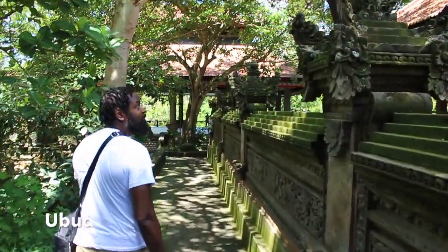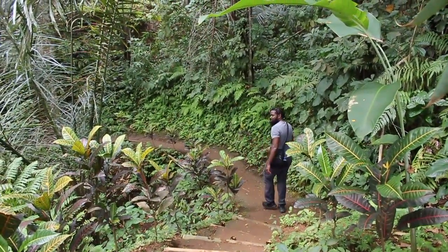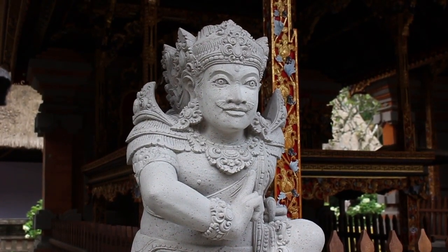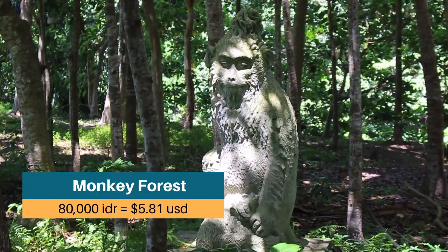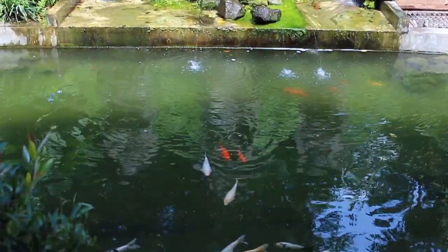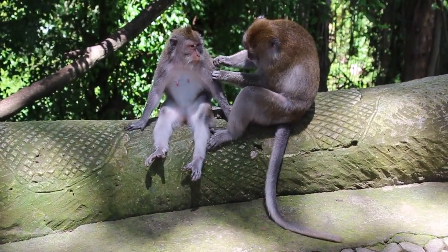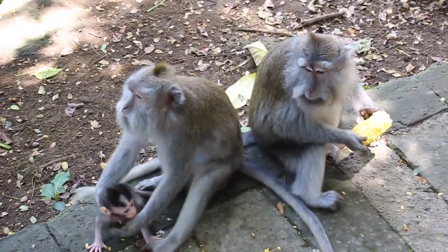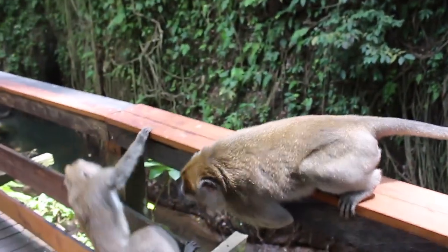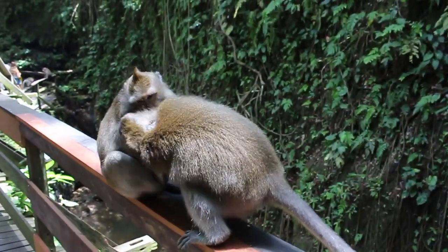We started our journey in Ubud and spent 7 days there exploring the city, the rice terraces, and the many beautiful temples that surround the area. We started with the monkey forest in Ubud, which houses around 600 monkeys. It was fun to spend the morning watching the monkeys groom each other, eat, play, and fight. We have no idea what they were bickering about, but the monkeys seemed to bicker quite often.